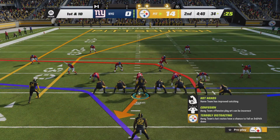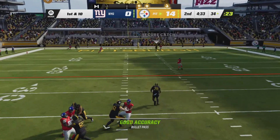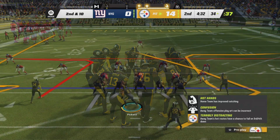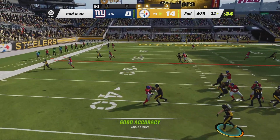So the drive takes them into Giants territory now. 1st and 10 at the 34. He's going to let this go. Back of the end zone. And this one almost intercepted. Had a chance to come down with it in the end zone, but could not hang on. To throw again on 2nd down.